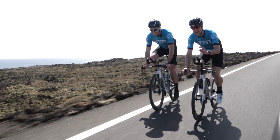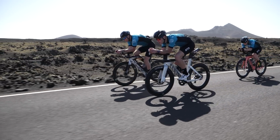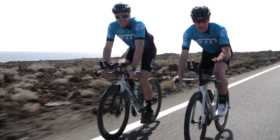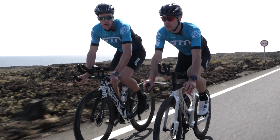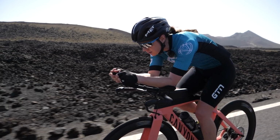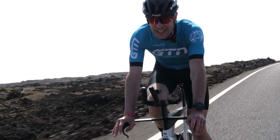I'm only joking. But really, it is actually really important that we do learn how to ride in the wind if we want to improve our bike times, as well as being able to have enough energy to run off the bike well. Yeah, so first, let's look at the different wind directions. We all know these too well, and some days it just seems like the wind gods are against us.